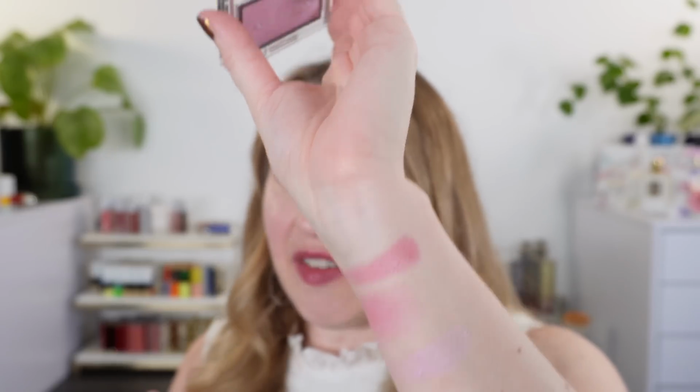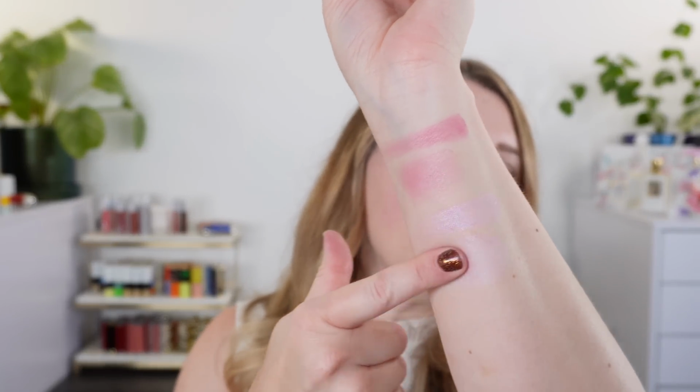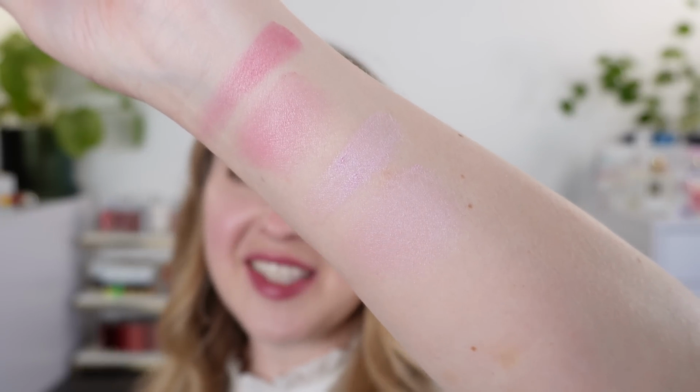You can use it as a blush, but it is definitely holographic, very luminous. And I will show you that in the cheek swatches as well. I think for my skin tone, it's probably best as a highlight. Actually, right now I have it on as a blush with the Skyflower on top of it to kind of subdue it a little bit. But absolutely beautiful, beautiful shade.